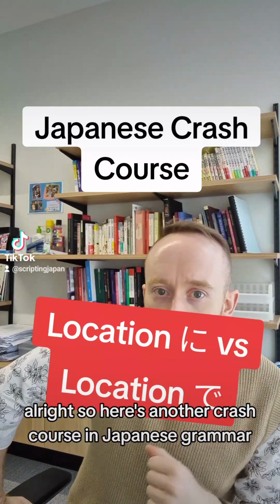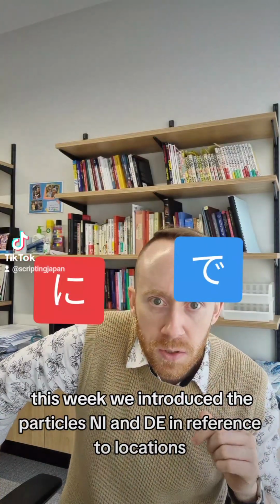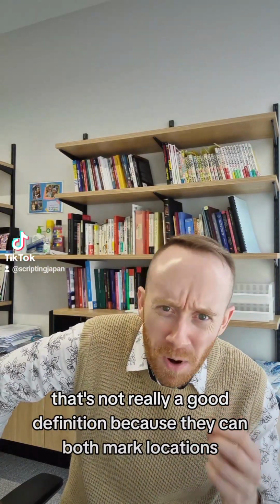Alright, so here's another crash course in Japanese grammar about something we went over this week in our classes. So this week we introduced the particle ni and de in reference to locations. Now I've heard a lot of people say that ni marks location or de marks location. That's not really a good definition because they can both mark locations.